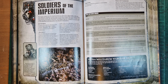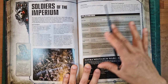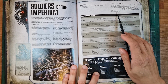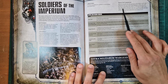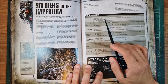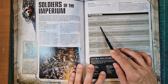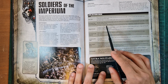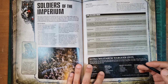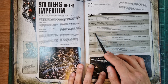So the order structure, again, largely the same. However, at this point there was no command phase. Orders were only issued in the shooting phase. Now, infantry units within 6 inches of the Regiment keyword, just like today, could issue orders. Take Aim, which was reroll 1s to hit, not +1. First Rank Fire, Second Rank Fire, which changed all hotshot lasguns and lasguns to Rapid Fire 2. So lasguns and hotshot lasguns, a restriction versus today, which can influence plasma weapons. Bring It Down, so reroll wound rolls of 1. We have nothing like that today.